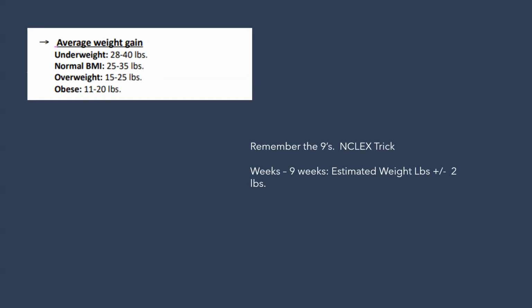And I would say that with NCLEX, what I learned with Mark Klimek, he talked about that if you're trying to find an estimated weight gain throughout pregnancy, you could take the number of weeks and subtract 9 from that. And that would give you a set number, your estimated weight gain. And if it's a huge difference, like 10 or so, then you need to do a biophysical profile and really assess the size of that baby.